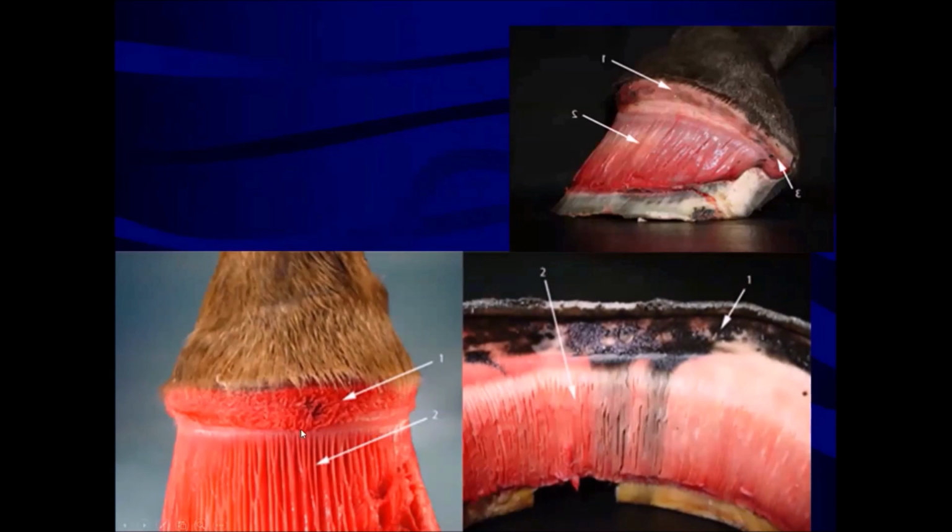Here is another specimen here, just to highlight this area in more detail. This is the coronary corium. This is the vital part of the hoof from which the dorsal hoof capsule is produced, and how it interdigitates down here with the laminae, which, as some of you may know, is what is affected with a laminitis.